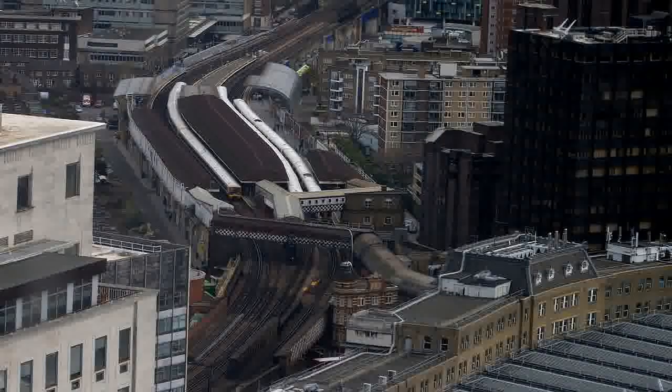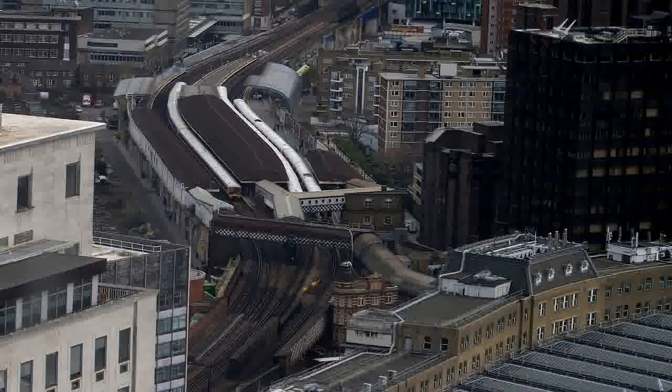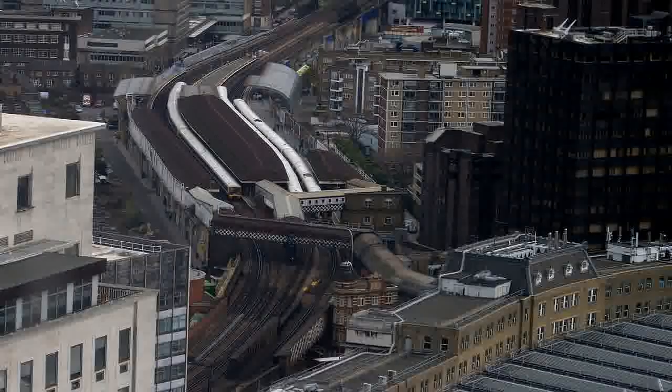London Waterloo East, or Waterloo East as it's commonly known, was built by the Southeastern Railway after the line to Charing Cross opened in 1864. The company were under pressure to connect the London and Southwestern Railway services to allow the latter to connect with the City of London via Cannon Street.